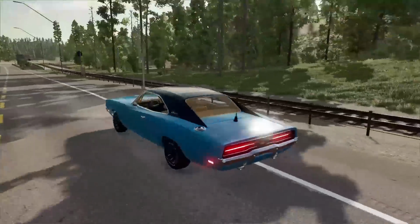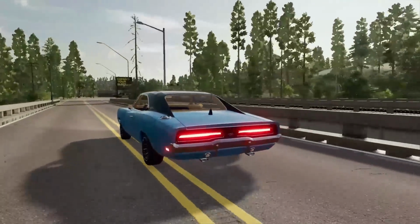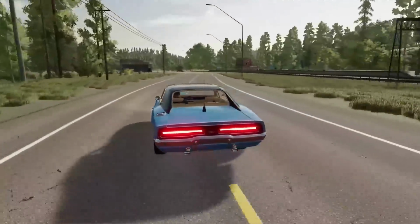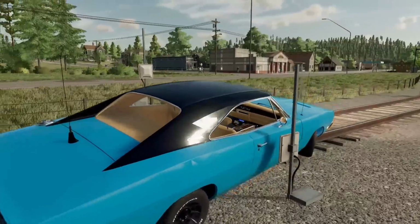Oh my gosh, this thing rips. Oh, this is crazy fast, and the suspension is super soft. The turning is amazing. You don't need an alignment. Oh, I jinxed it. I jinxed it.